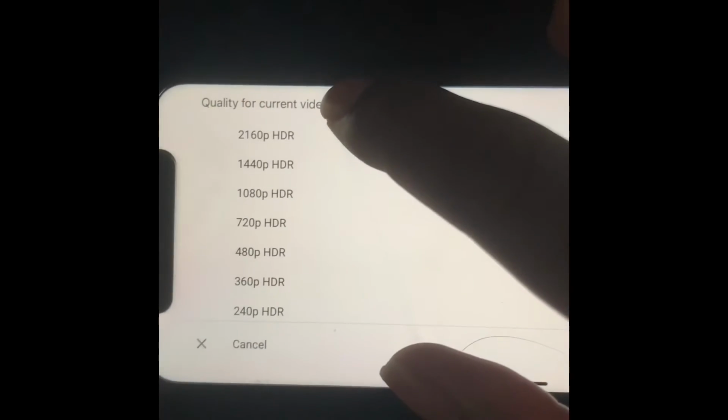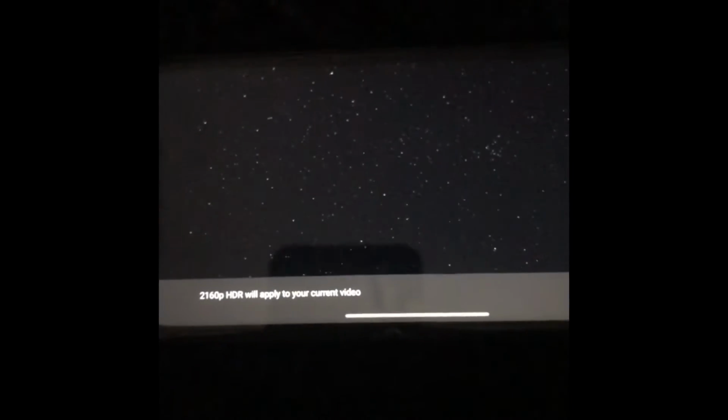Okay, so let's go ahead and go to a YouTube video. As you can see, we have 4K on here, but it's not true 4K. It's more like it's trying to be 4K, and it has HDR as well. So it will try to copy HDR, should I say. Like it'll try to do its best that it possibly can.